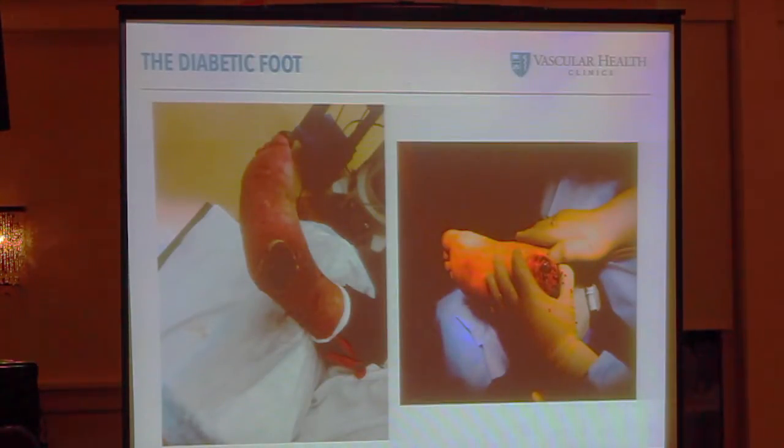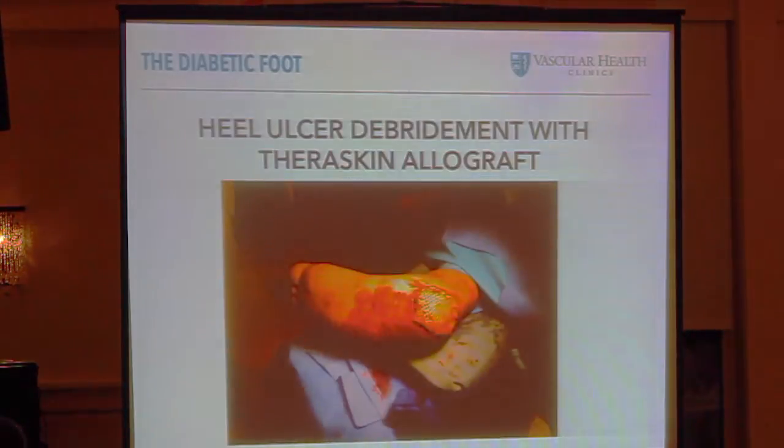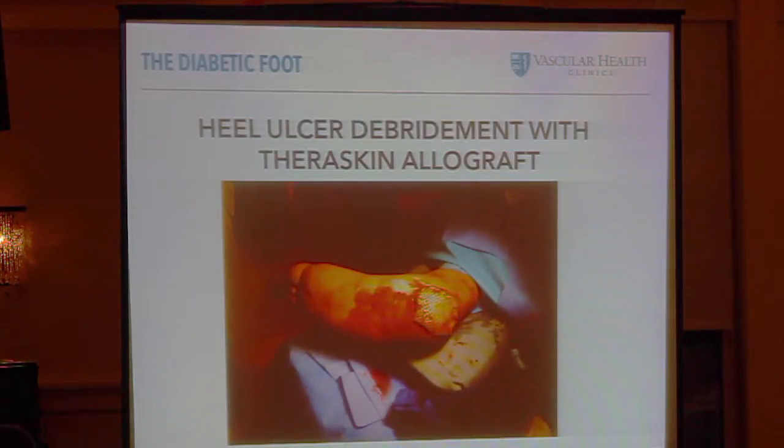Here's another challenging heel ulcer. You can see the necrosis. These will often lead to an amputation, but sometimes we can save them. It's hard to offload. So we need to debride these, get them clean, get them offloaded, and control the antibiotics. We should make sure the vascular status is adequate, and then we can perform grafting.